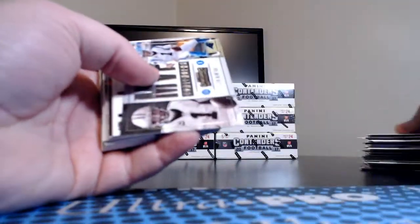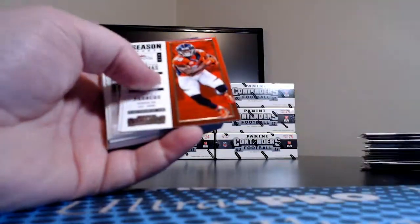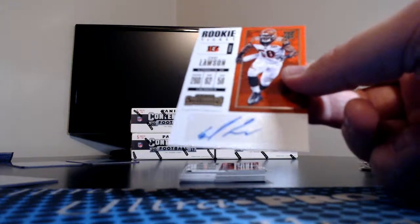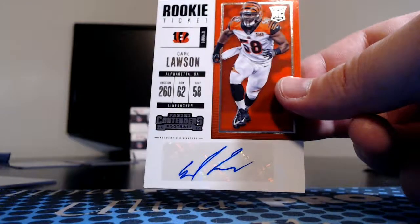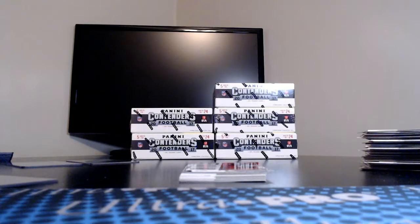There's a quad there for the Jags and Cam Newton, MVP contender. Rookie of the Year contender Jamal Adams. And now I was just talking about duplicates. I think it's their third Carl Lawson, or maybe it's just the second in this case. Carl Lawson, rookie ticket for the Bengals.